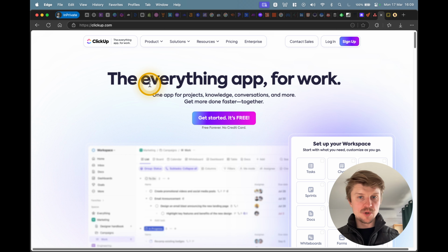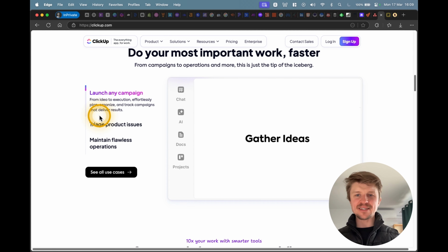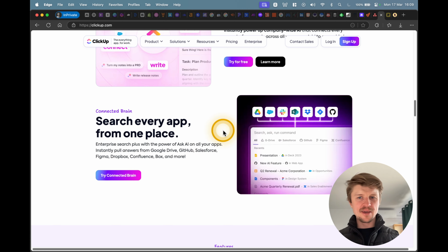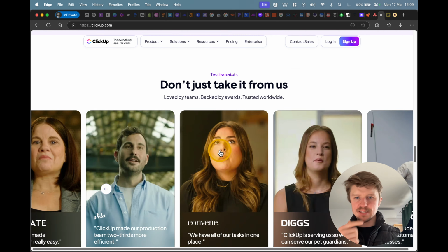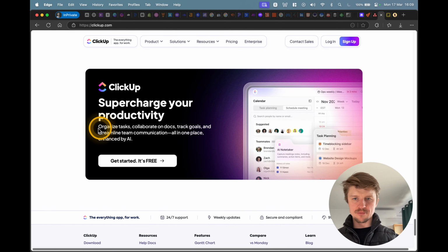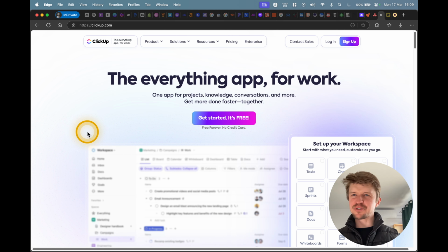Okay, now if you want to create a full marketing workspace with not only task management, but chat, email, connecting different apps, talking to AI, feeding all of your apps into the thing. Basically, if you need this kind of everything app for work management, then ClickUp is your best choice. I've been using ClickUp for quite a while and I'm pretty impressed.